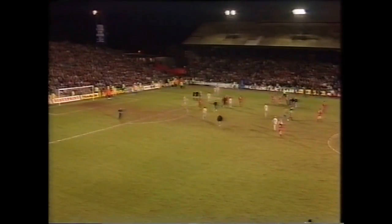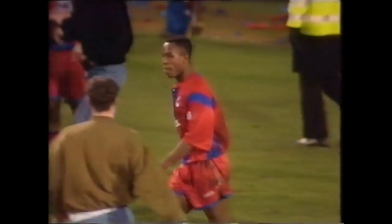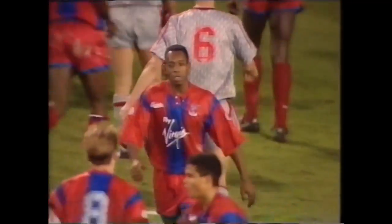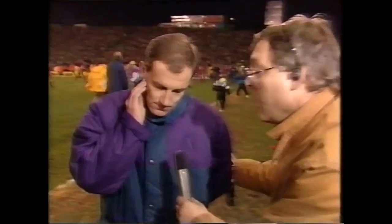Mind you, Liverpool have been through it all before, but they know the match at Anfield against Leeds on New Year's Day takes on a new importance now. And Palace are right there. Let's go and join Gary Newborn.